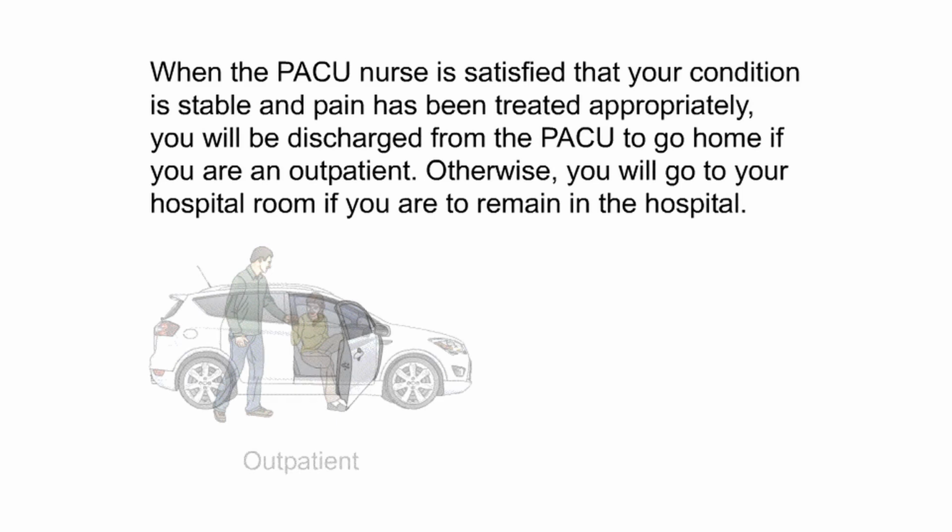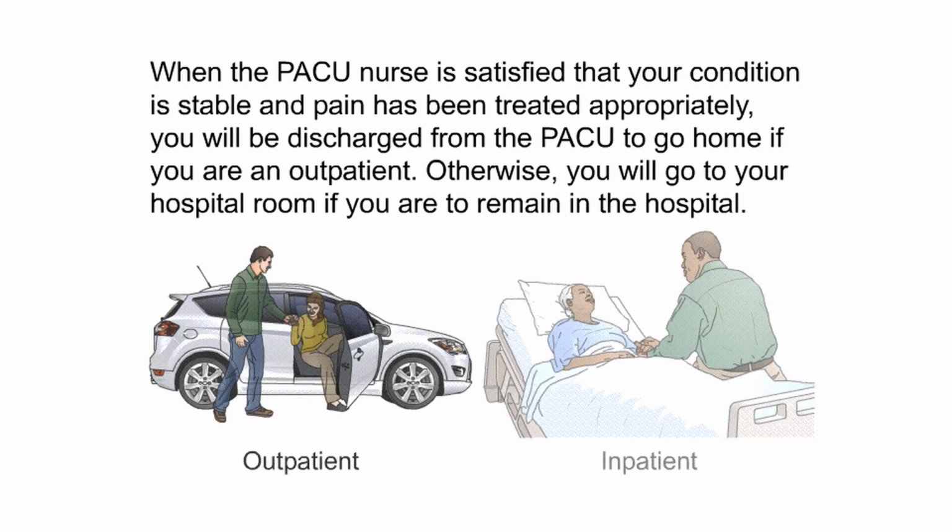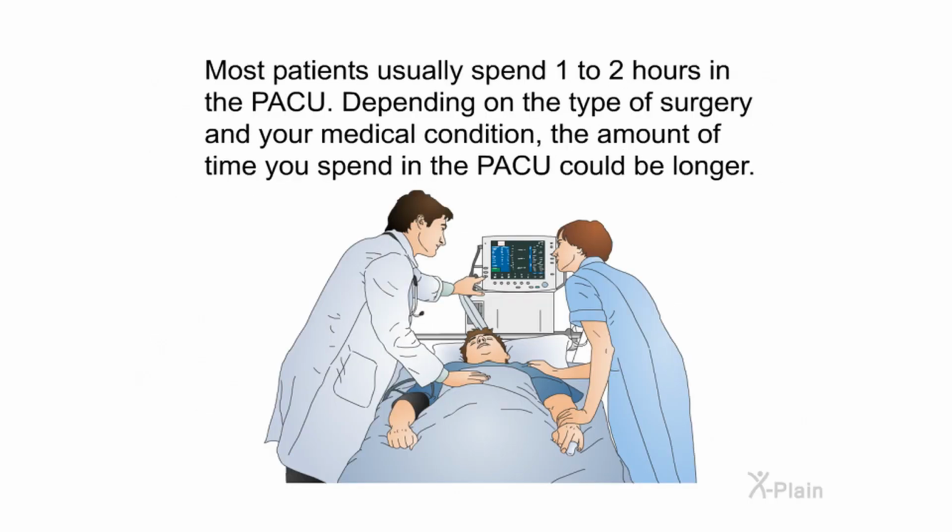When the PACU nurse is satisfied that your condition is stable and pain has been treated appropriately, you will be discharged from the PACU to go home if you are an outpatient. Otherwise, you will go to your hospital room if you were to remain in the hospital. Most patients usually spend 1 to 2 hours in the PACU. Depending on the type of surgery and your medical condition, the amount of time you spend in the PACU could be longer.